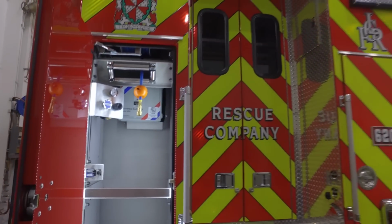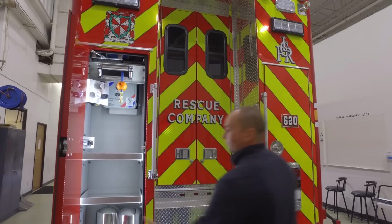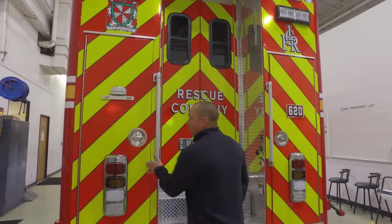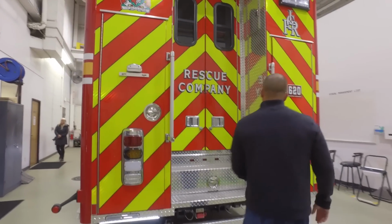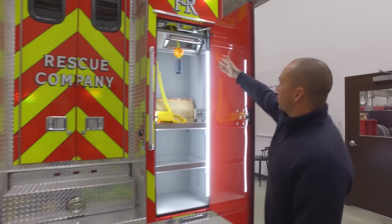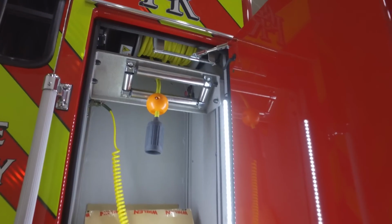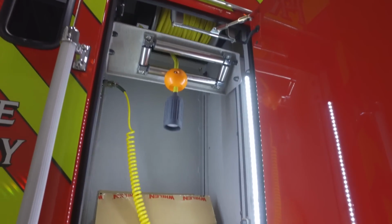This is another area that we're going to be using for some of our more DOT type of equipment, like traffic cones, things like that. And on this side, it's similar to the same setup, except we got our electrical reel. So we have our electrical reel, and then we went through and we have an elevated night scan here.